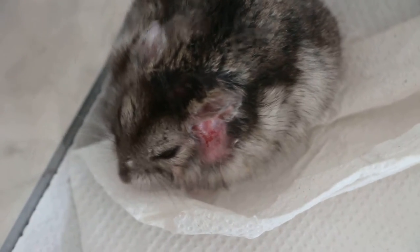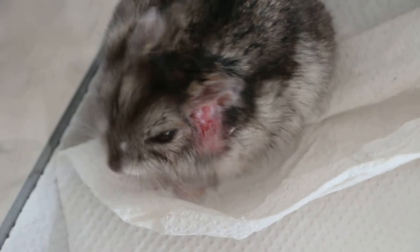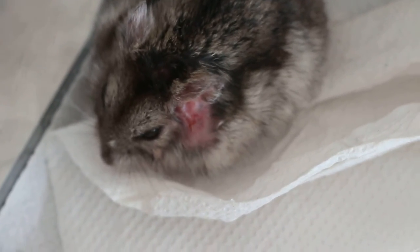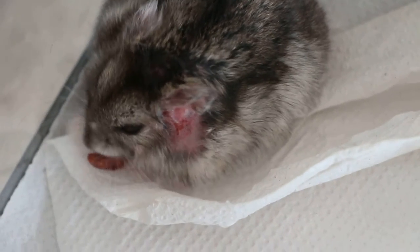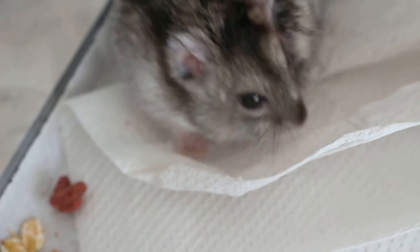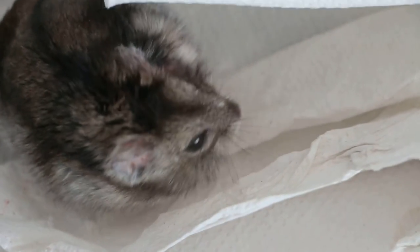Sunday, March 2014, impacted cheek pouch. Dwarf hamster, around 1 year old. Impacted by its barley seeds.